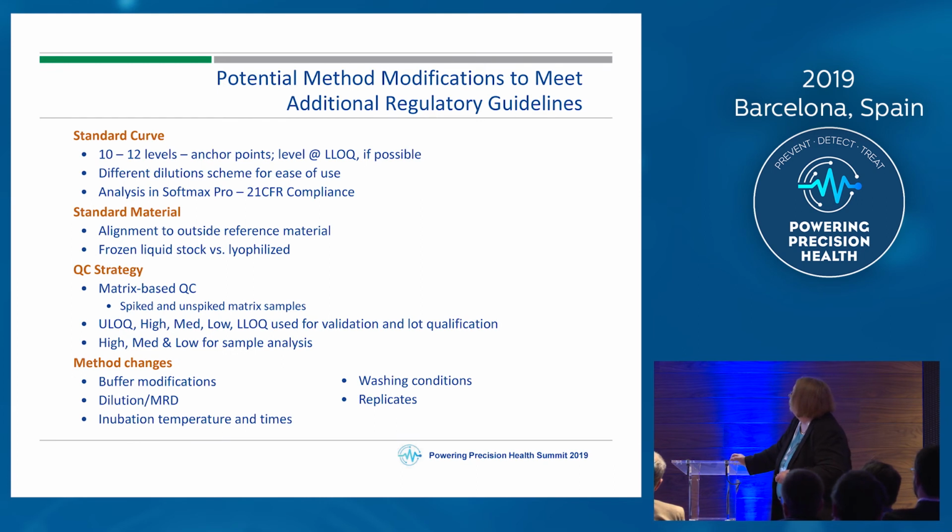So I do want to go through potential modifications to meet the additional guidelines. So we modify the standard curve. I have to speed up because I have a minute left. So we may add more levels to meet the guidelines, so 10 to 12 levels. Should have an anchor point, that's a standard level below the LLOQ. For these ultrasensitive assays, it's very useful to have one at the LLOQ, so you have a very clear cutoff on your standards of where it's below the limit of detection.